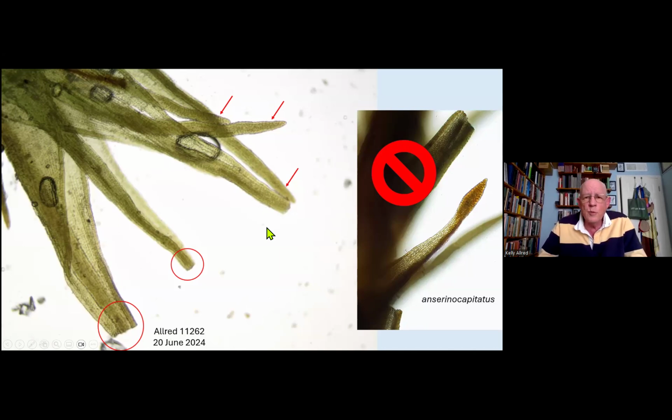So nearly every specimen that we looked at had the broken off leaf tips. Those are the little circles. And all of the leaf tips that we found just were elongate, excurrent costa out into the gradually narrowing tip. And now those are the arrows. So we looked, and that's about all we saw. What we did not find is anserinocapitatus, which is on the right there. So we didn't find that. But that didn't answer the question about Bruce Allen's specimen.